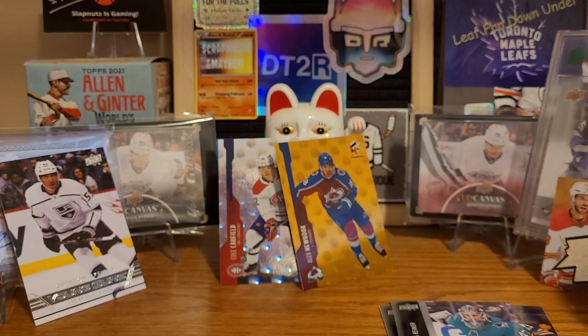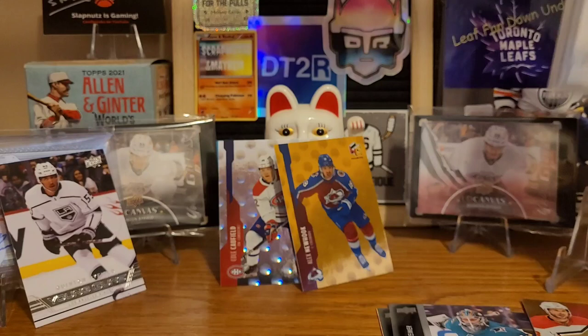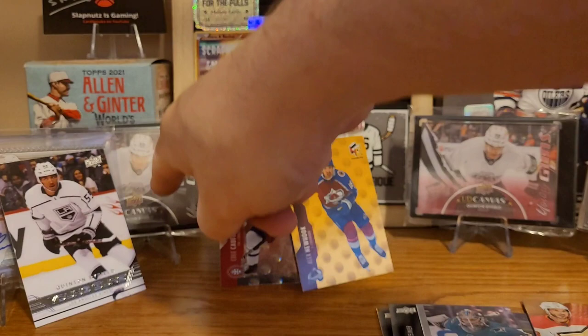I'll show you here. I have both canvas young guns. I'll get this Byfield out of the way. I got that one from Slappy a long time ago. We have the pink young guns canvas. I have the black young guns canvas. And now I have the retro young guns. And now there's another one in the mail.